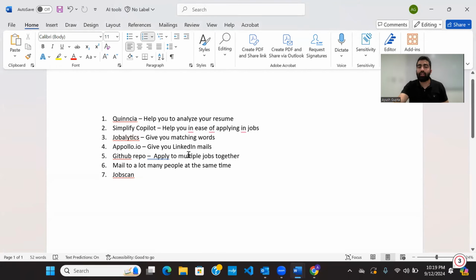Then we have Jobalytics. It gives you the keywords that are present in a particular application, which are not present in your resume. So if you want to personalize your resume for any particular position, you can always use this Chrome extension to add such words in your resume.